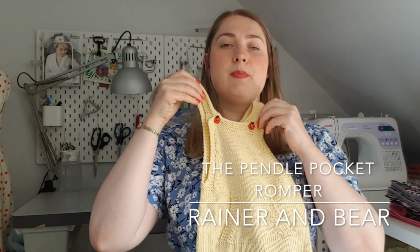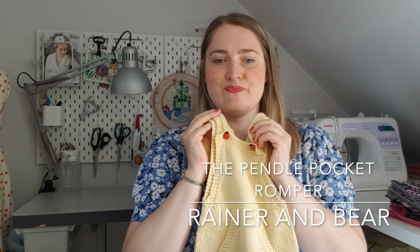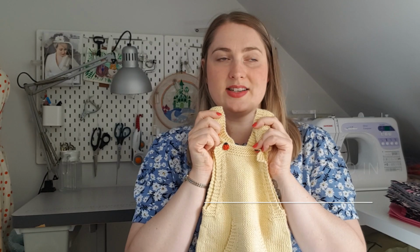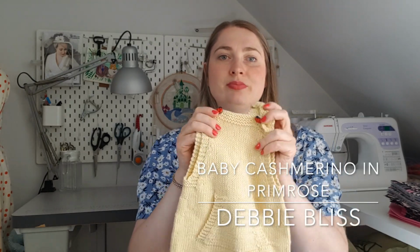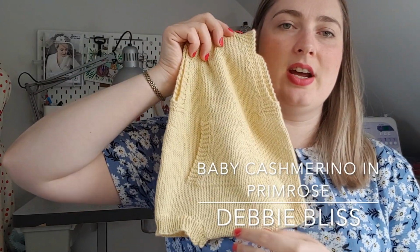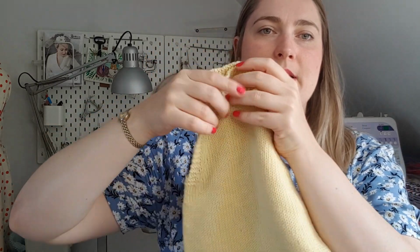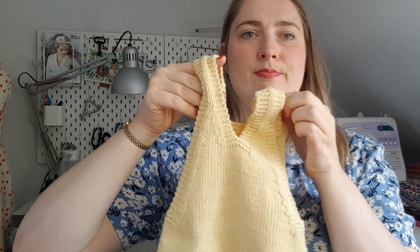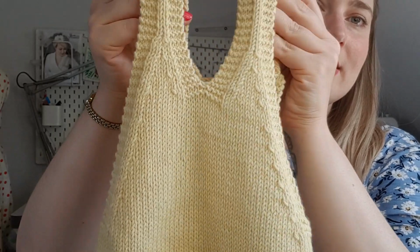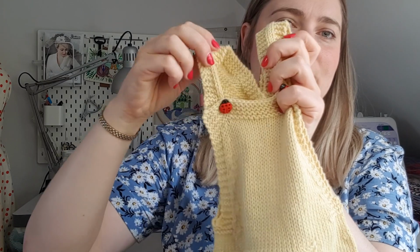This is one of their pocket rompers. It's so sweet. The yarn I used was Debbie Bliss Cashmerino, and it's knit from the crotch area and then knit up in the round, and then you split to do the top part. And I think it's really cute.